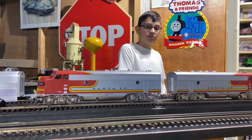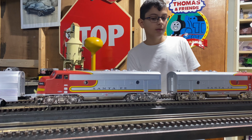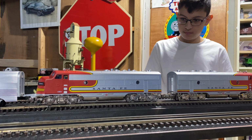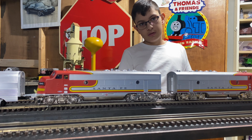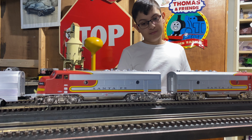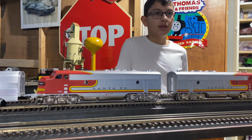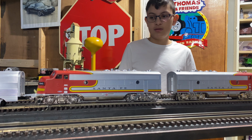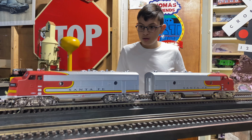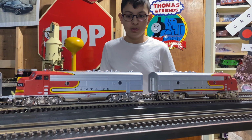Still has the chrome plated pilot and side frames and fuel tank and all that good stuff. And the couplers, I know some people don't like that. We kind of do. We really think it looks cool, especially in person. It's to each his own. What you like is what you like, and for us, it really looks nice. We like it.